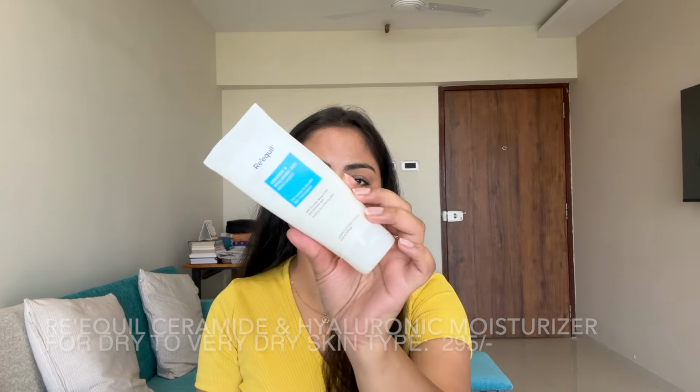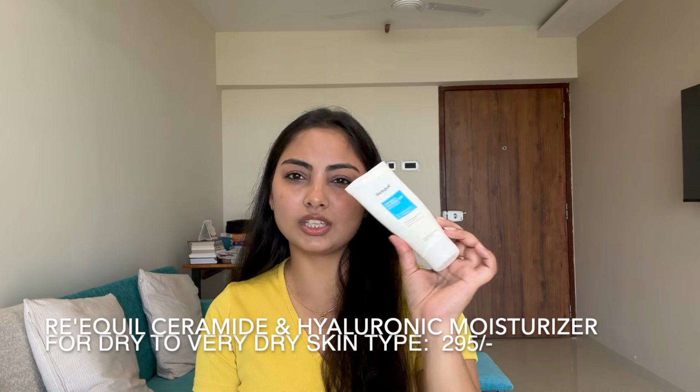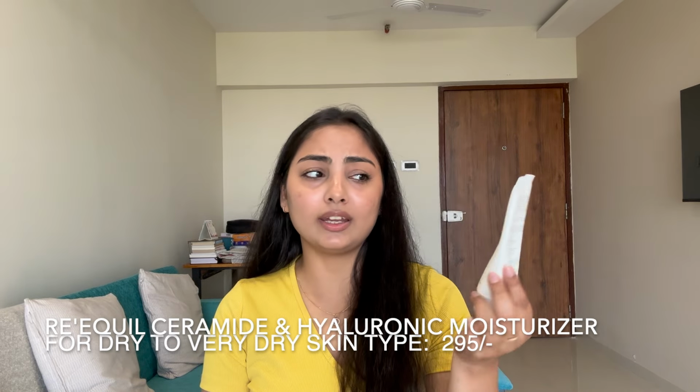The third one is the Requil Ceramide Moisturizer. Now this is quite similar to the Dot & Key one and I have used 2 to 3 tubes of this until Dot & Key had launched their ceramide moisturizer, so I love this one as well. Now they have got two variants in this one. This one is for the normal to dry skin, which has ceramide and hyaluronic acid. They have one more for oily skin type, which is oil-free moisturizer, so that one is also very good.